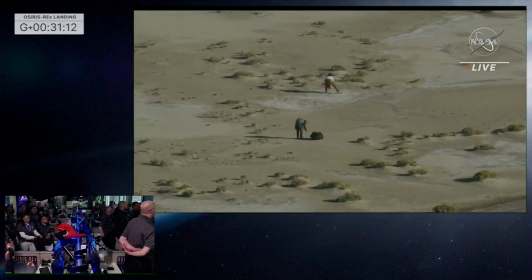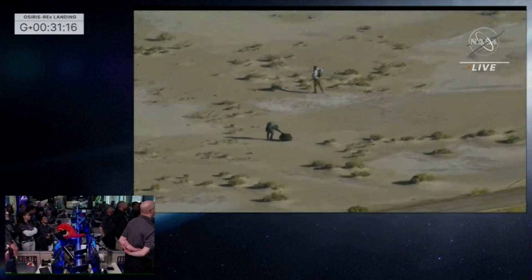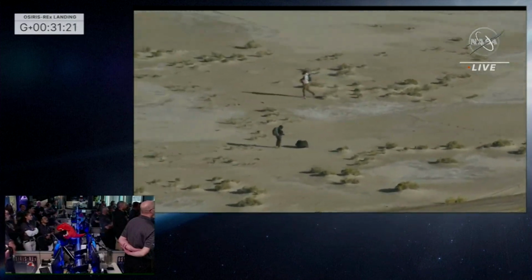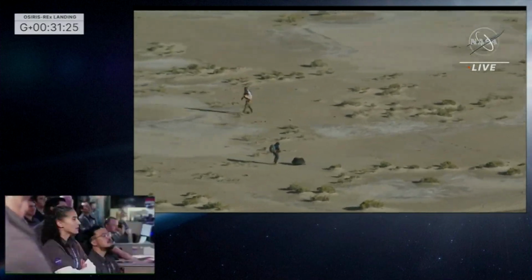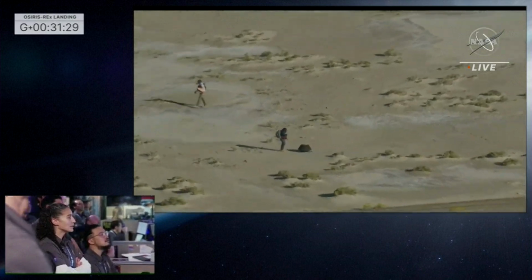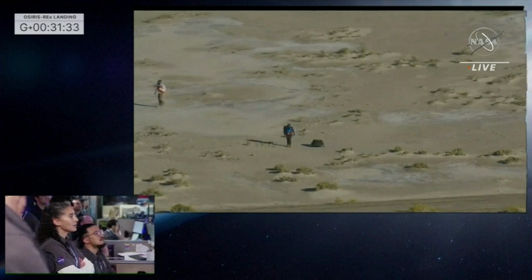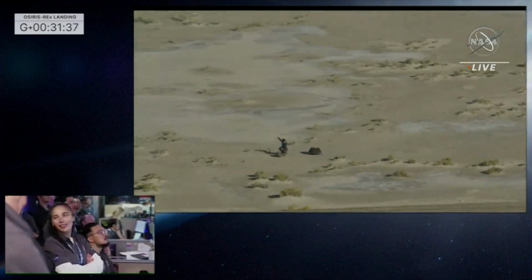So Stu is going to get that parachute stowed and placed away, as Victoria is front and center on your screen, beginning to take some of those gas readings to make sure that we are not outgassing any kind of noxious chemicals that could be present from that battery heating up within the SRC. And Stu is walking back to the team with that parachute.